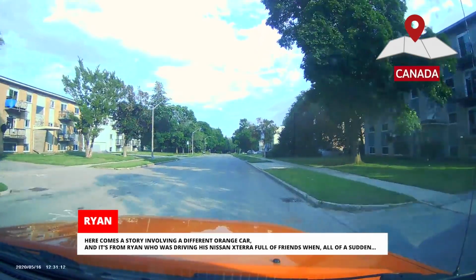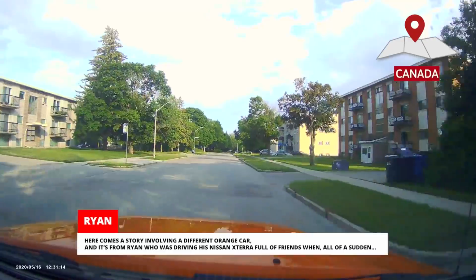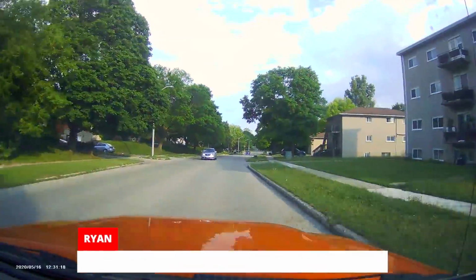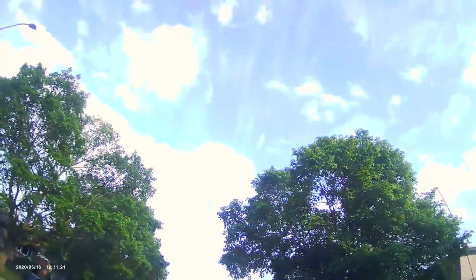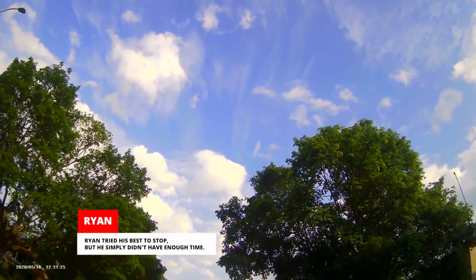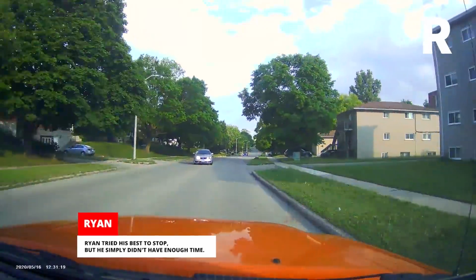Here comes a story involving a different orange car, and it's from Ryan, who was driving his Nissan Xterra full of friends when, all of a sudden... Ryan tried his best to stop, but he simply didn't have enough time.